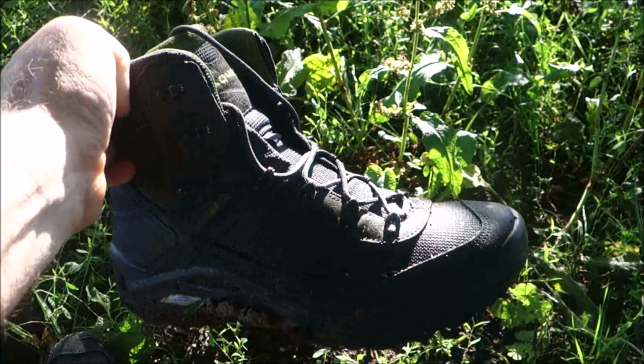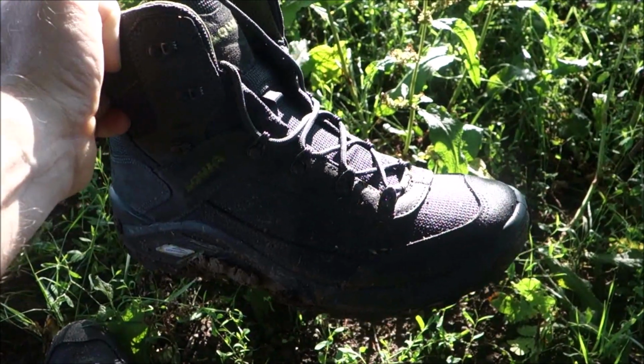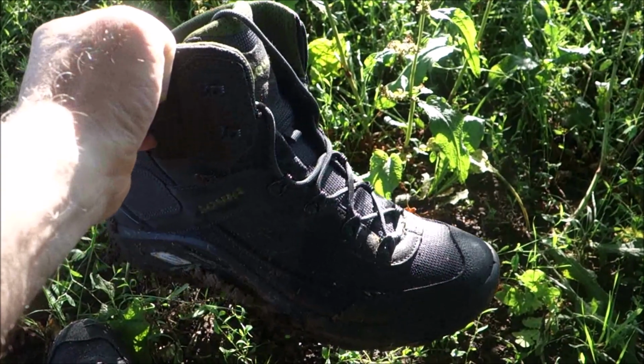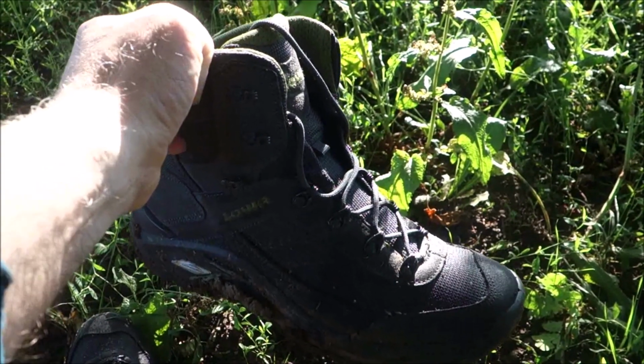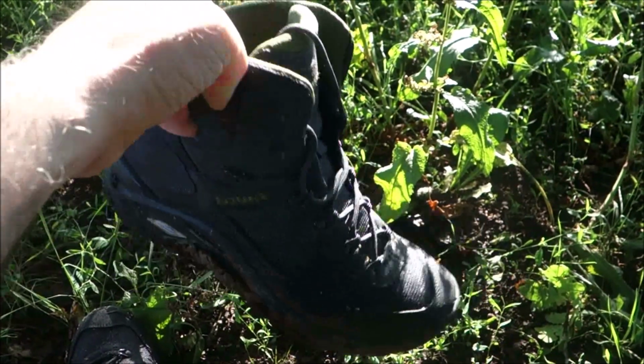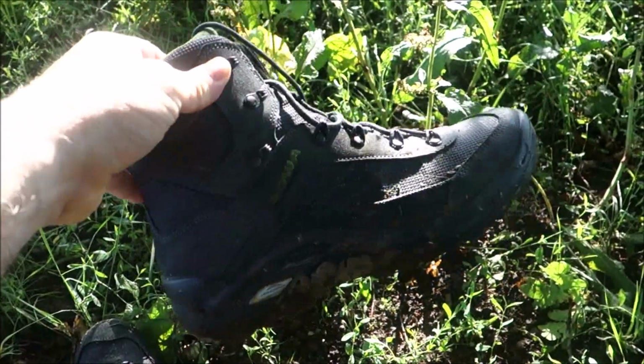As I say, they're a mid boot, and they're Gore-Tex. Now, we often hear about Gore-Tex, don't we? But what is Gore-Tex?